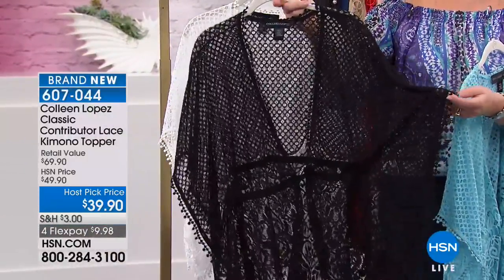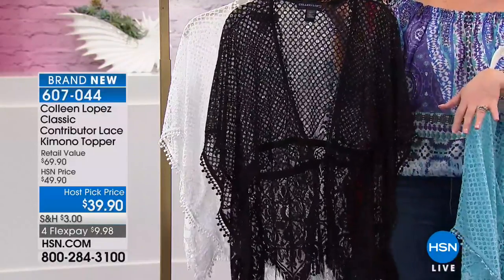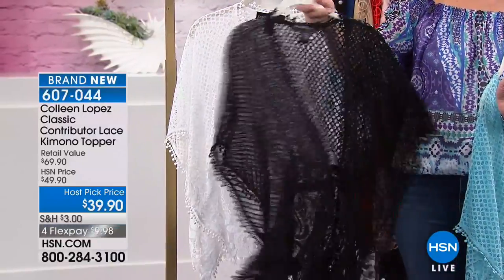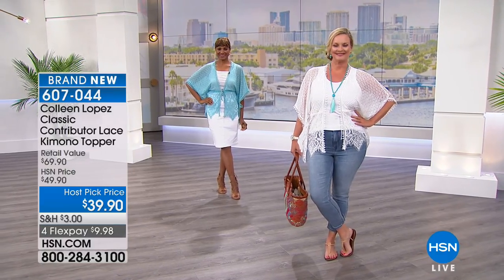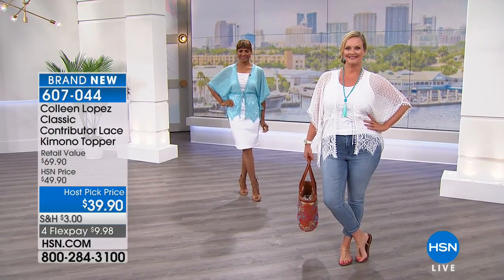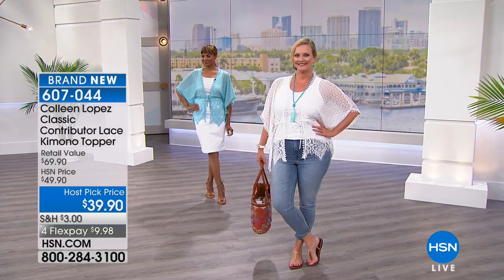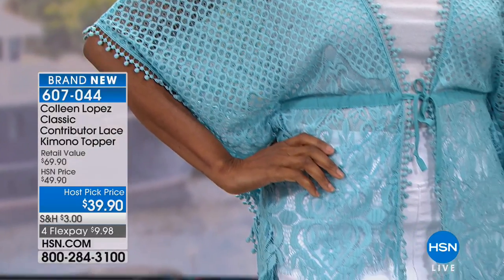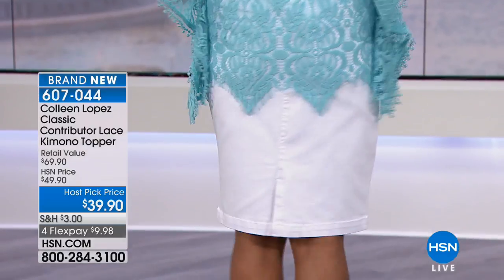I have a maxi dress coming up next hour, and this is just so cute over the black maxi or over any solid maxi. Isn't that cute? The black is fantastic. I love it. And then the white is so, so pretty. And there you can see how we're wearing it with jeans. It's obviously great with jeans. Inger's throwing it on with a fun little jean skirt. That's a Diane Gilman jean skirt and a white tank, and how cute it looks. And again, for $39.90, this is another example of one that I know you'll love having in your wardrobe.